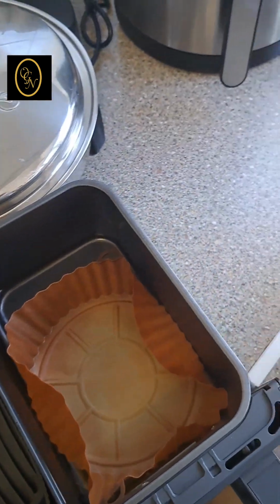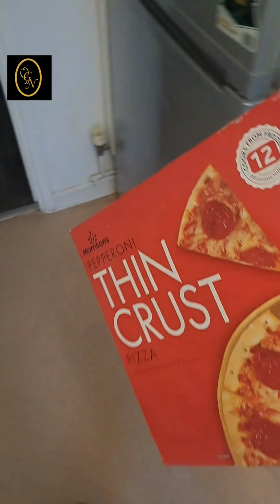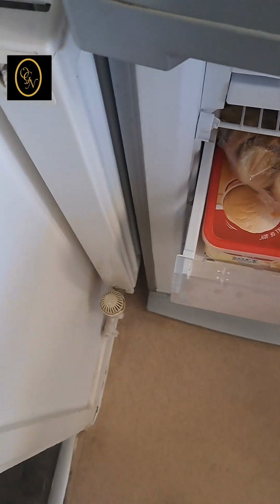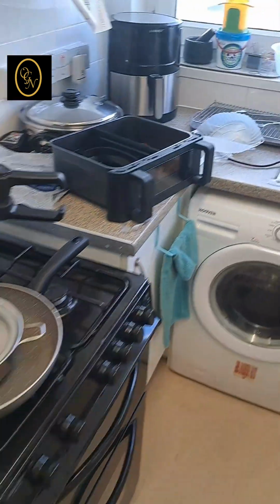So let's bring out the 5-liter one, and let me put this pizza back, because it was in the freezer. I don't want it defrosting, so I'm just going to put it back in the freezer. All right, so let's go back.